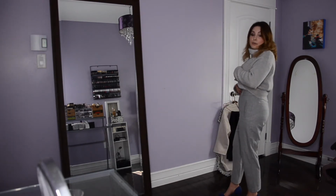And this one has a high waist, so first of all, very flattering in my opinion, and secondly, you can really tuck in whatever you want.